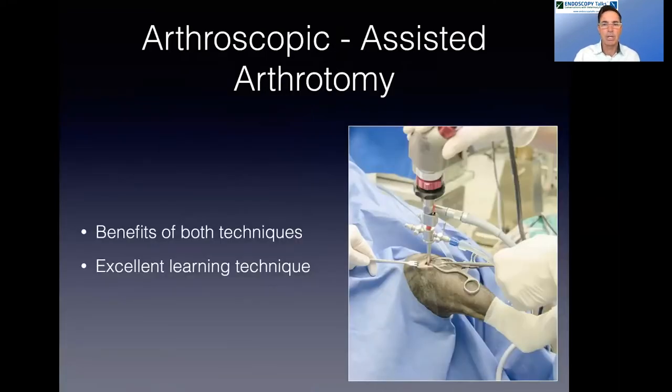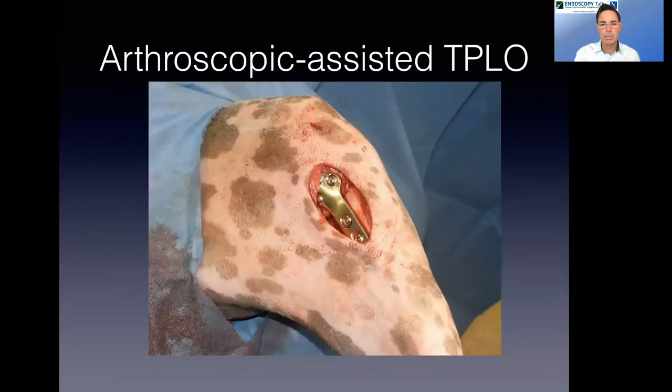Lastly, we already talked about arthroscopic assisted arthrotomy. If things aren't going well, just extend your scope portal and put your scope into the joint, and you can put your instrument right in there too and do the same thing you would do with traditional arthroscopy.